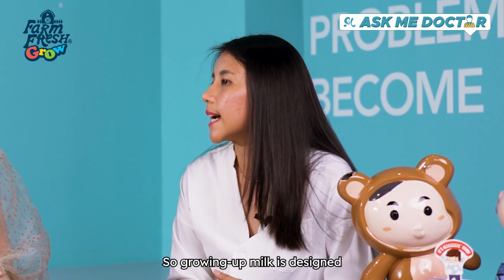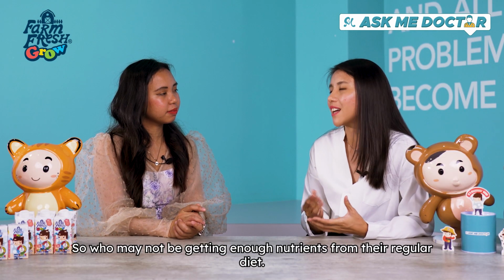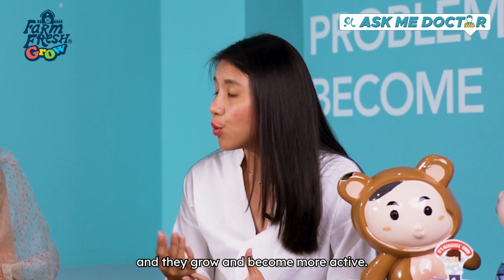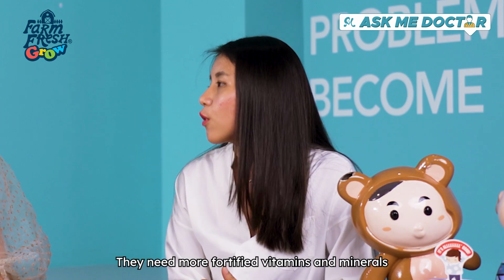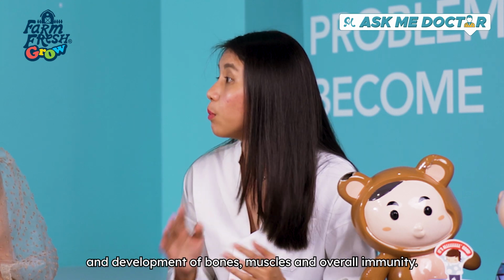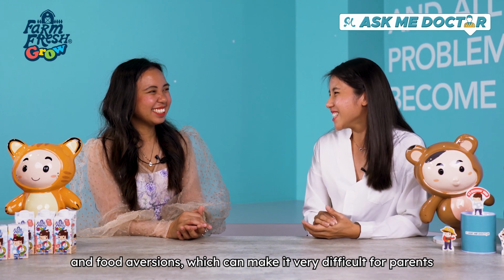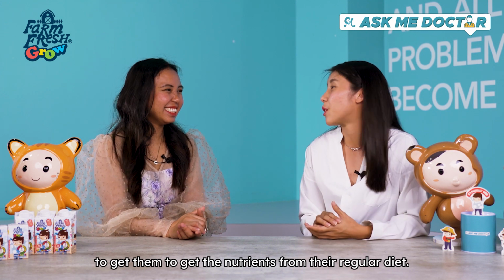Growing up milk is designed to provide additional nutrition for children aged 1 to 6 who may not be getting enough nutrients from their regular diet. At this stage of development, the child's nutrient needs increase as they grow and become more active. They need more fortified vitamins and minerals, which are very important for healthy growth and development of bones, muscles, and overall immunity. In addition, some children may have picky eating habits and food aversions, which can make it very difficult for parents to get them the nutrients from their regular diet.